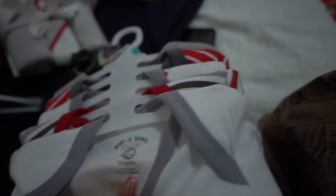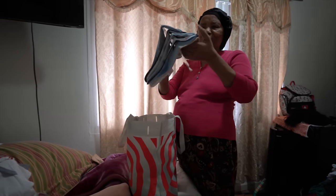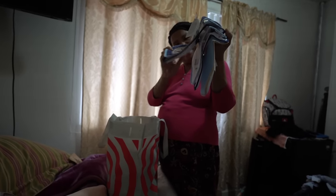Wow. Look at all this stuff, Kyrie. 5 bodysuits. What size is this? This looks big. Yeah. 18 months? She's saying he's big, child. Oh, bibs. You're for daddy. You're for mommy. You're for granny. You're for everyone.